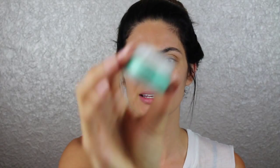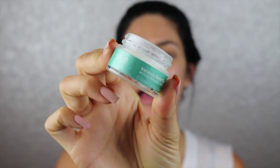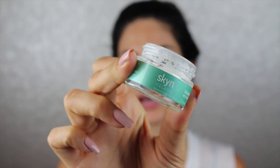So first thing, I've already put my moisturizer on. You guys can use any moisturizer that you think is most hydrating for you. And next, I'm going to go in with this eye cream. It is Skin Iceland eye cream. I actually got this when I went to a bloggers event, and I really like it. So I'm going to use this under my eyes.